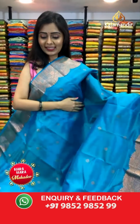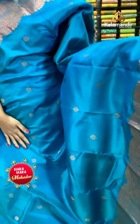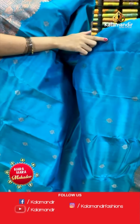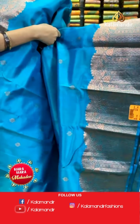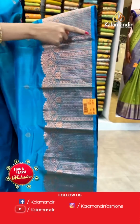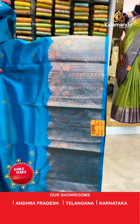Here we go with our next saree, which is a blue color saree, a sea blue color saree. All over the body, we have got a golden zari puttis design. Coming to the border, we have got a golden zari brocade border, a very rich border for this sea blue and golden zari combination saree.